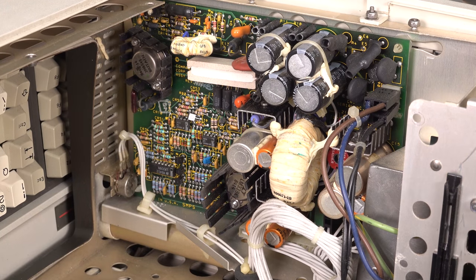Maybe inside the mains input block there might contain some Y-caps as a filter, but that's hermetically sealed. We can't do anything about that. If you're going to restore this computer and use it for quite a significant purpose, then you would go in and recap this whole thing. Get rid of all the tantalums, change the electrolytics, everything else. I mean, it's just ancient.